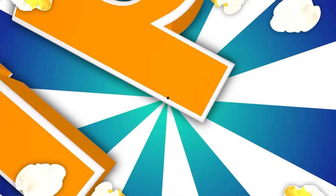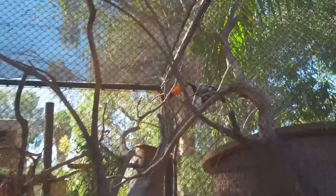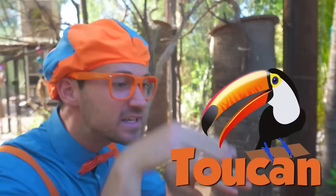That's Lulu the rhinoceros, and Lulu is 21 years old. Yeah, Lulu, party! Woo-hoo! Yeah! That's a toucan. Did you see its big beak? Kind of looks like a banana.